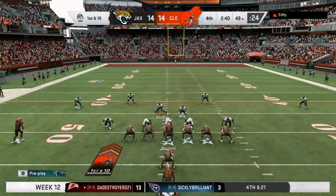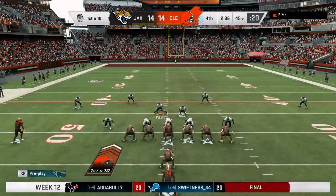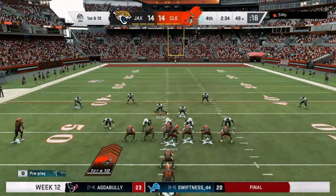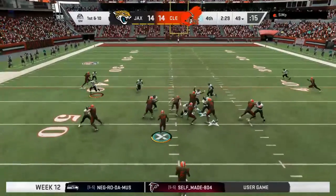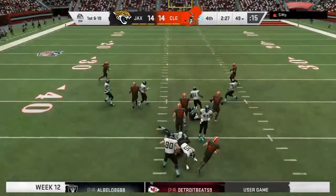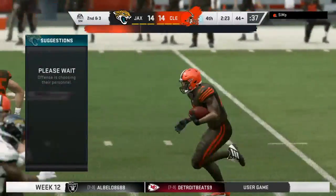64. Shift. Alert. Tighten up. They'll run on 1st down. Robinson. And this will be stopped at the 44. That one good for 7 yards.